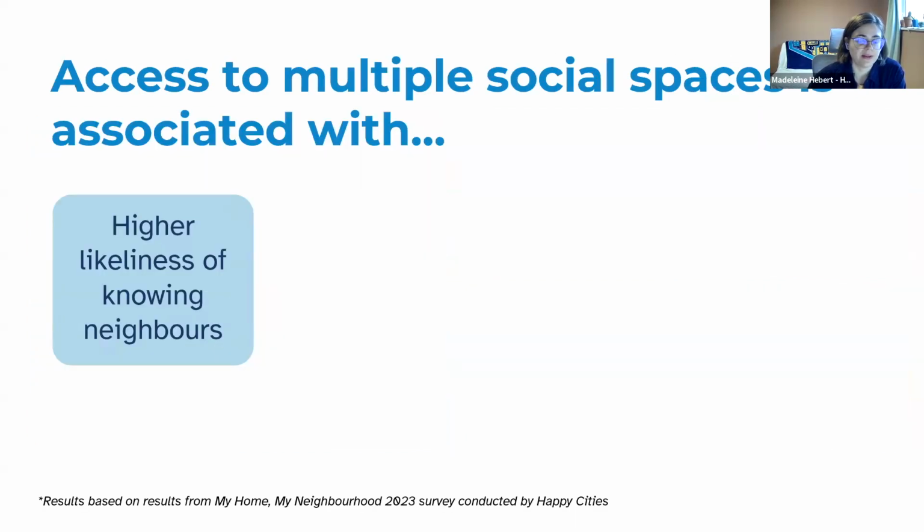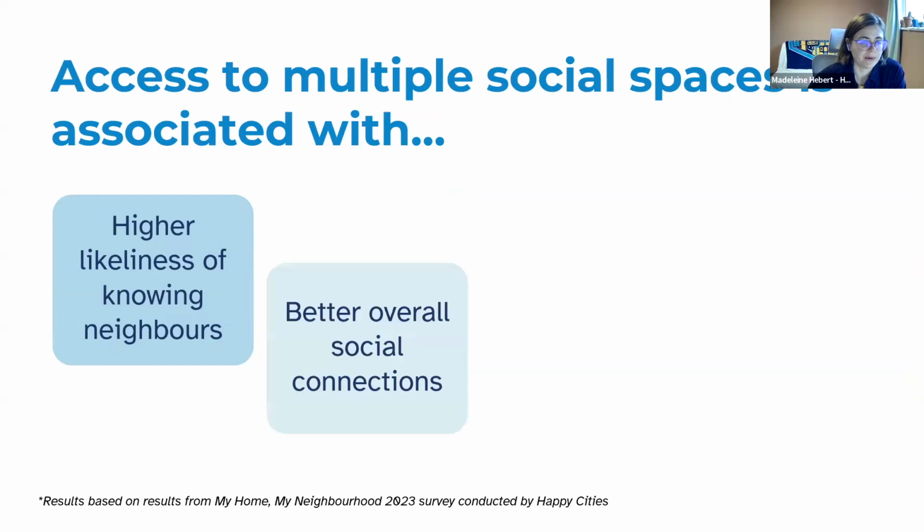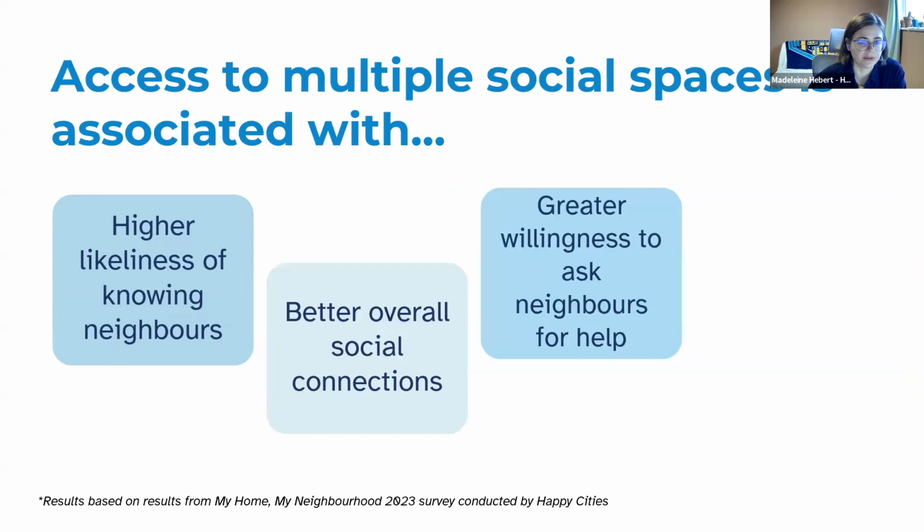We also know that having social spaces at your building, such as an amenity room or a courtyard, means that you'll probably have more likelihood of knowing your neighbors, which in turn, generally people report better overall social connections, greater willingness to ask for help, and also report feeling less lonely.